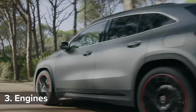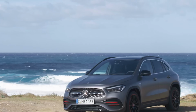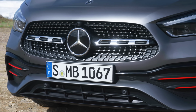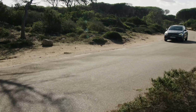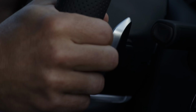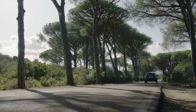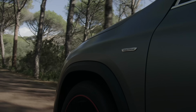The standard GLA will only be available with one engine from launch, though more petrols and diesels will be coming, as well as a plug-in hybrid. But for now, there's just the 163 horsepower GLA 200. This has a 1.3-litre turbocharged petrol engine and a 7-speed twin-clutch automatic gearbox. The GLA 200 can go from 0 to 60 in a respectable 8.7 seconds, yet should return fuel economy of nearly 50 miles per gallon.